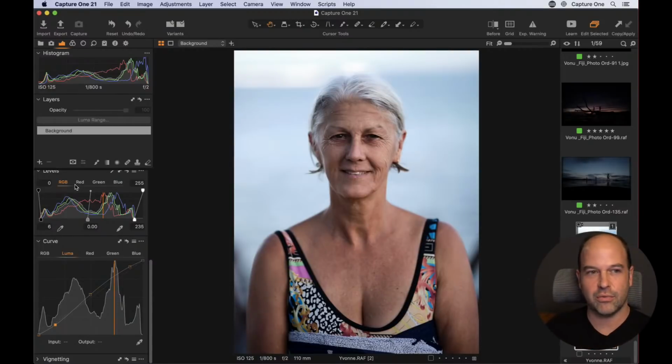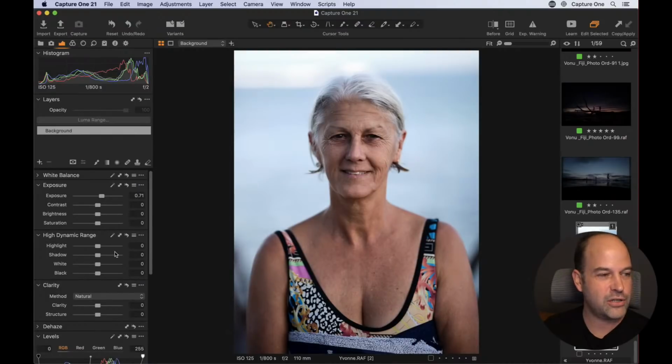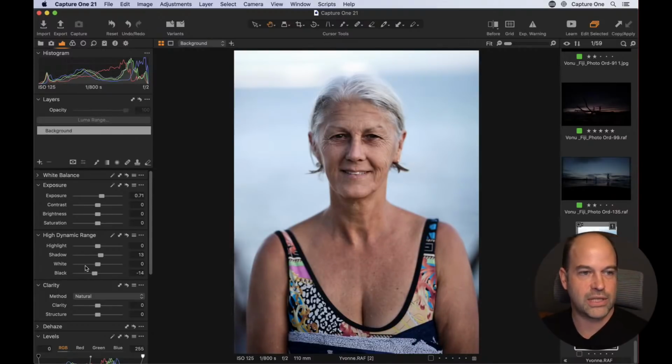It's a little bit out of scope for today, but remember that for the future. Generally, you're okay on RGB. But if you do have a dominant color channel, like there's a bunch of blue somewhere or whatever, then it might help to even out the colors a bit better as well. Okay, so let's just pull up her midtones a little bit more, and I'm happy with that. If we just go to our high dynamic range, not much to do here really. I might just open up the shadows a touch and then just pull the blacks down a little bit as well. So that gives us a nice base setting.